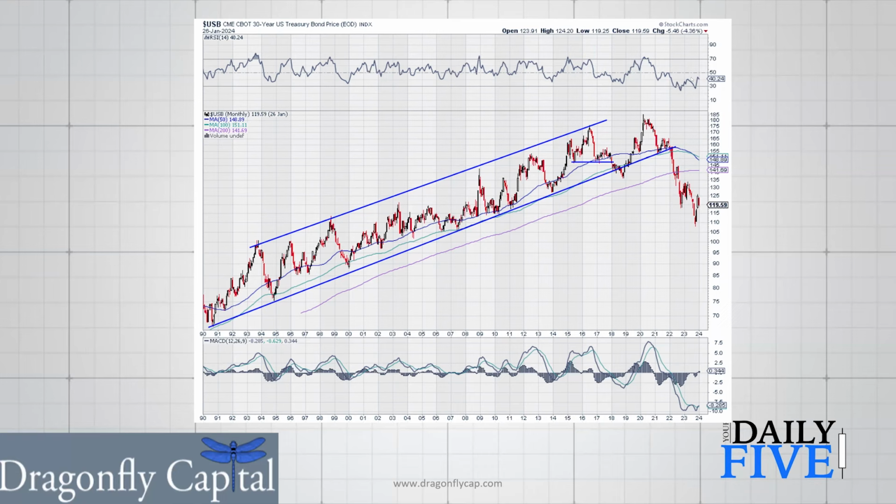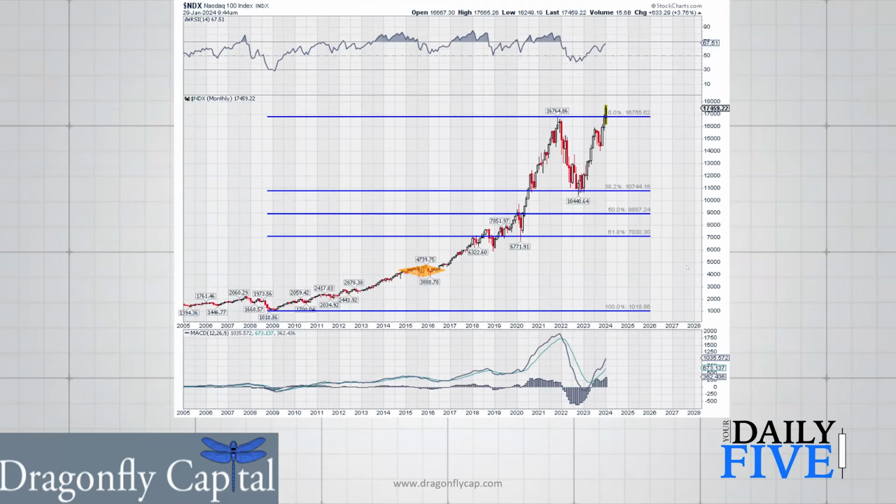We've got momentum refusing to get above even the midline here and deeply negative on the MACD. If you can't count on bonds, then what else do you have to count on as an investor? Stocks. And we see the benefits have been accruing to the equity markets.